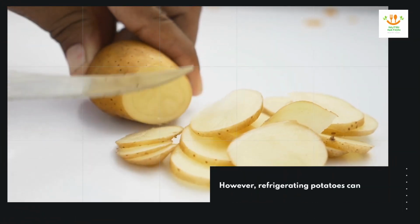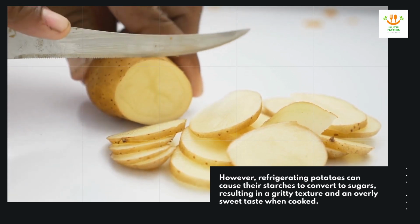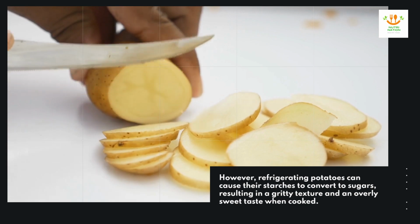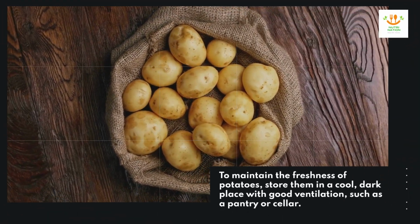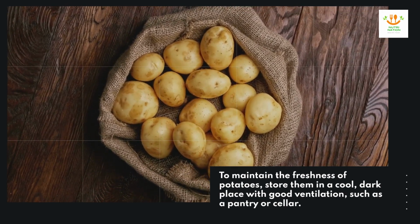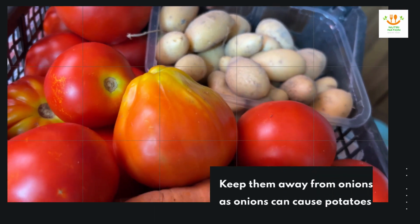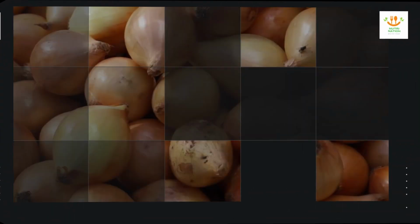However, refrigerating potatoes can cause their starches to convert to sugars, resulting in a gritty texture and an overly sweet taste when cooked. To maintain the freshness of potatoes, store them in a cool, dark place with good ventilation, such as a pantry or cellar. Keep them away from onions, as onions can cause potatoes to sprout more quickly.